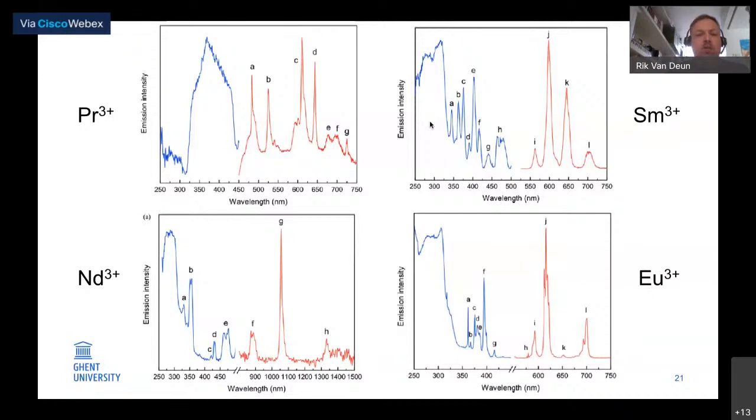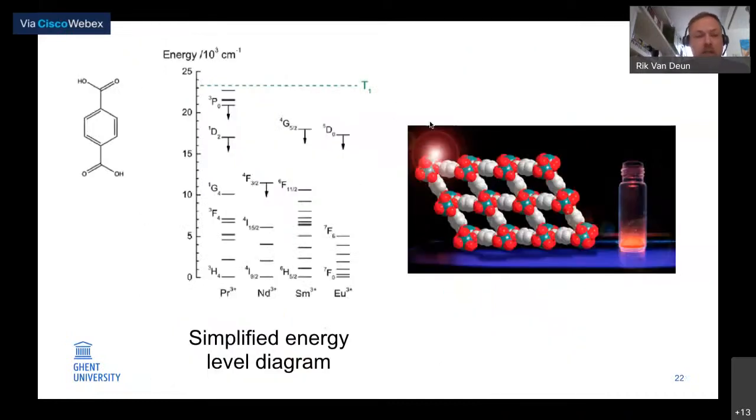But nevertheless, that was the first attempt that we made. And probably the linker is not ideal, because for most of the lanthanides, the distance between the triplet level and the accepting levels is too large. For praseodymium, there's an exception, but here this level is actually too close, so there you get back transfer.